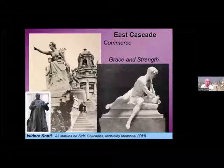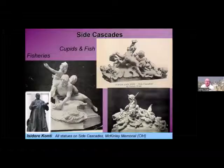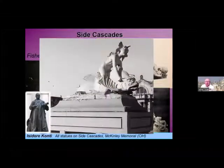There's a lot of statues between. Here's the Spirit of the Pacific, I believe, here. And there were still some good sized statues and smaller ones as you worked your way down those Cascades. They got into very allegorical things of fisheries, with people working on fish and little cupids and things like that, riding fish for fun.